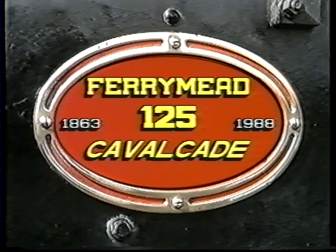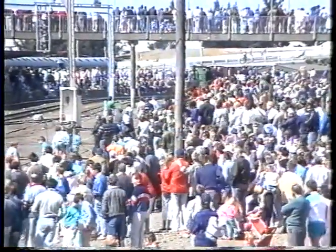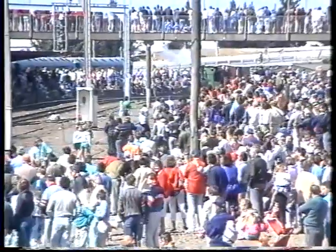Celebrations is a cavalcade of 125 years of New Zealand locomotive and train design. It takes place at Christchurch Station, on the site of those first tracks that began it all so long ago.